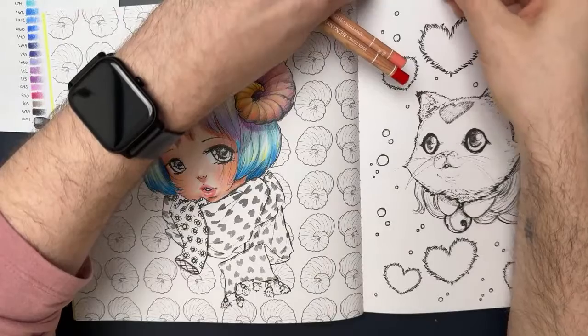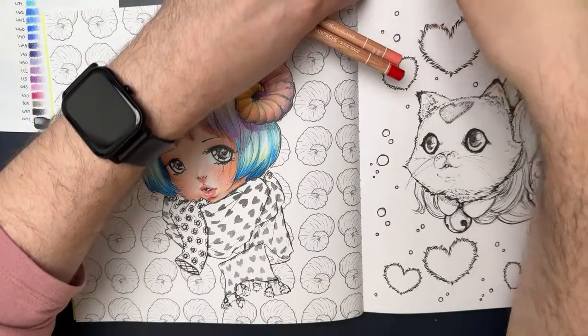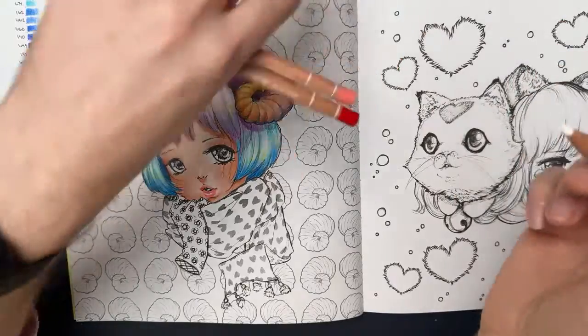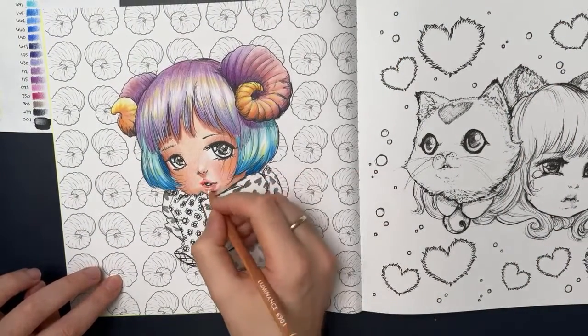Sorry, I don't know if you can see, I have a towel up here, so when I put the pencils down, it's not loud. I use a towel to keep it quieter, but also I'm trying to clean the tip of the pencil off on the towel. Oh my god, behind the scenes. Dun-dun-dun. I was like, what was I doing?